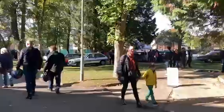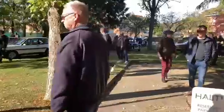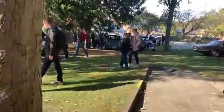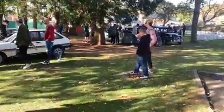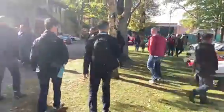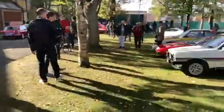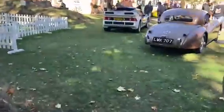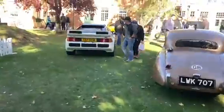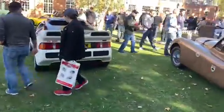Citroen Ami. Cool. Not seen one of them before. And Citroen Ami is near. Only just noticed this. Ford RS200 rally car. One of the most successful. Very, very cool.